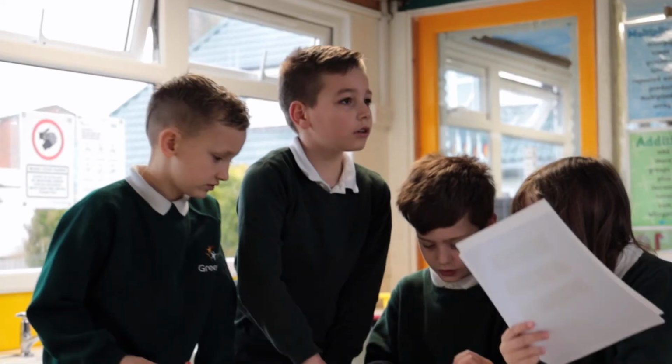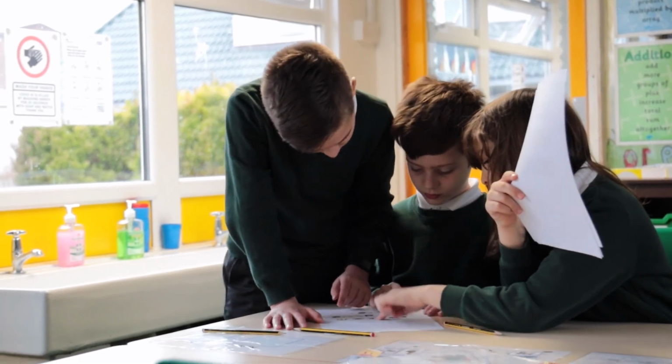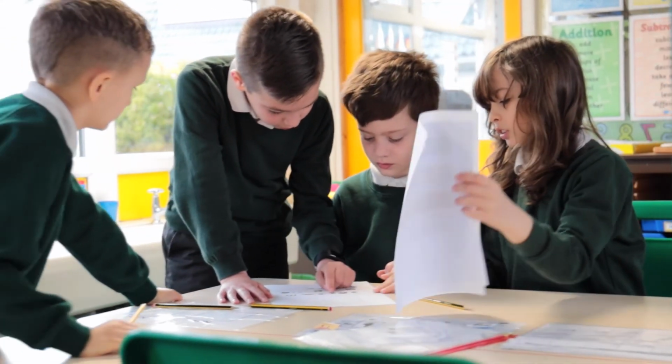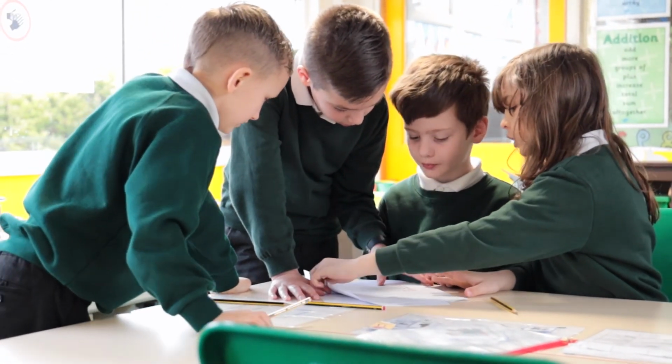Green Top are great. As a school, we work hard to be the very best school we can be by listening to the feedback given by children, staff and parents at every opportunity.